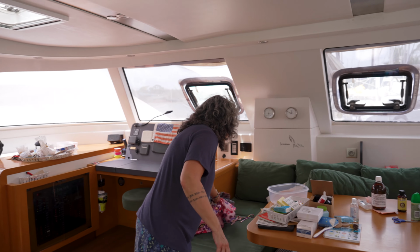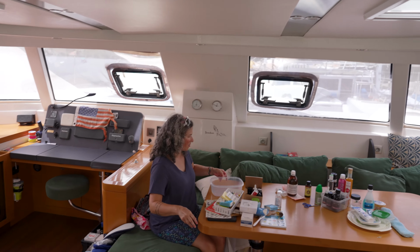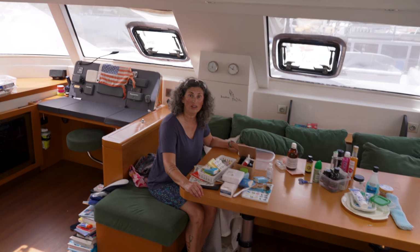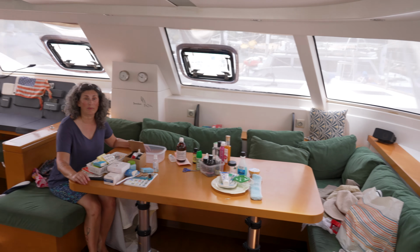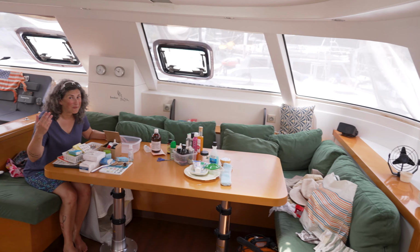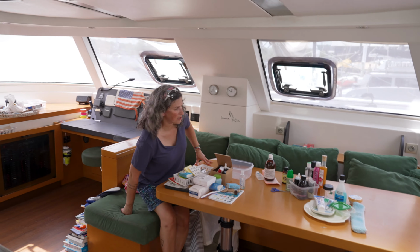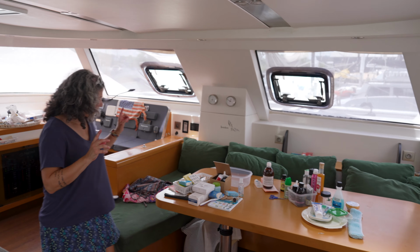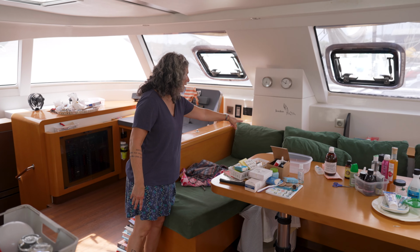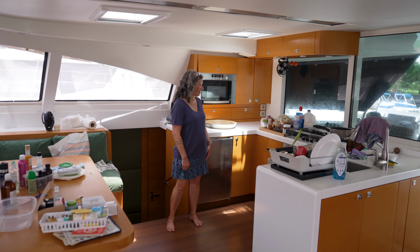Salon table and settee. And if you can't get a really good look at this table, let me tell you that I could easily have a full formal dinner with probably 8 or 10 of my closest friends. Hint, hint, you can come visit. We have space. There is storage underneath every seat, and all the mechanical stuff I know lives behind those cushions. So mountains of storage in here.